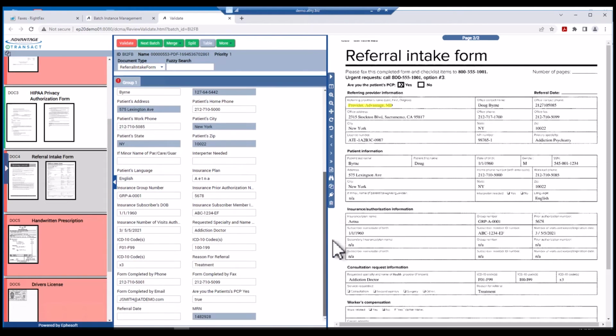And I think on the bottom I have an MRN number. Yep, and I pulled that too. So pretty nice. Let's move on to the handwritten prescription.